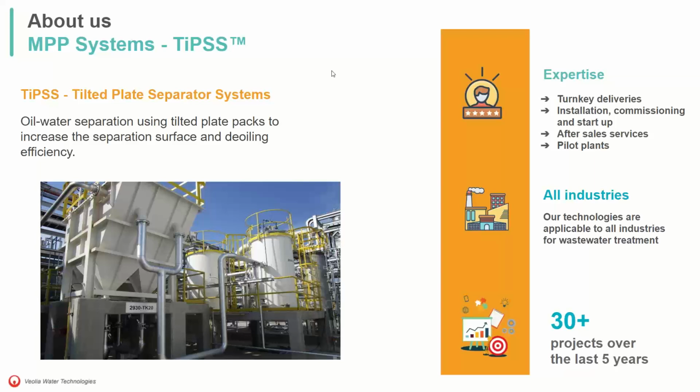We are not only delivering equipment, we can deliver turnkey installations. We do partly installation, commissioning, and startup as supervising or just with field engineers. We have an after sales department, and we also can provide some pilot plants to run some pilot tests in the industries: new build plants, brownfields, greenfields. Our technologies are applicable to all kinds of industries, not only power plant, but where there's oil in the wastewater, we can remove it with our products. And it's good to mention that we have over 30 projects done over the last 5 years. So very busy with projects, and it's still a technology often used in the industry.